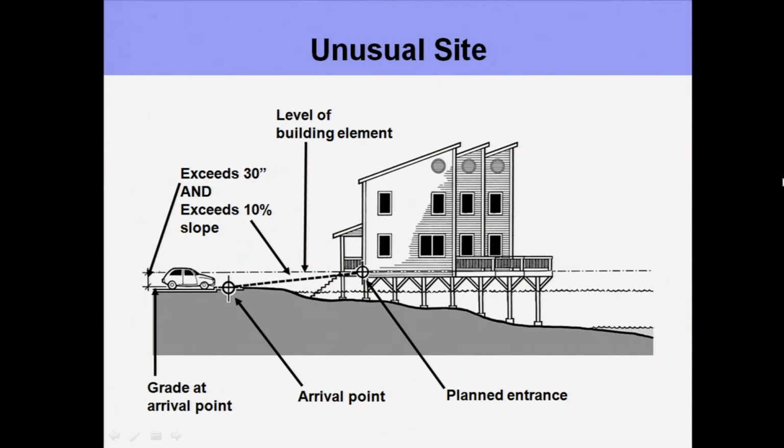You also have site impracticality due to unusual characteristics, and this is post-Katrina rebuild. This is lakefront or oceanfront property. For this kind of site, there is a requirement where you measure certain things and determine the difference between the finished grade elevation and the pedestrian arrival point. See where the planned entrance is on this little schematic? The planned entrance really should be no higher than the minimum building code standard for building in that floodplain or location. Some people will try to jack up the properties higher. They'll put them on higher stilts or do something to get them above flood level.